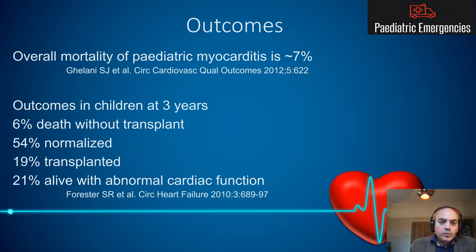So what are the outcomes of children with acute myocarditis? Well, the overall mortality of these children is about 7%. But obviously that's only one side of the coin, because we need to look at how children do 3 or more years after they get discharged from ICU, because this is a condition that can lead to chronic comorbidities and chronic mortality, and obviously need long-term follow-up by the cardiology services.